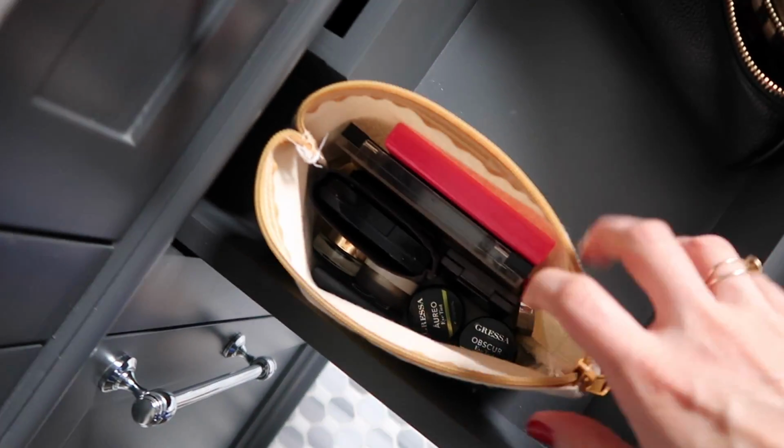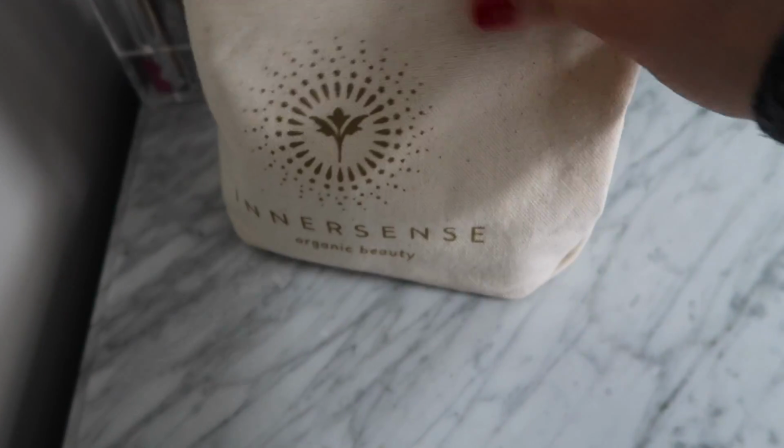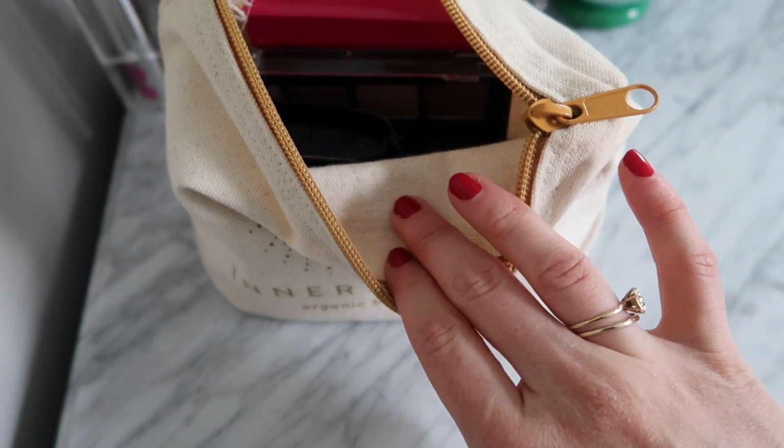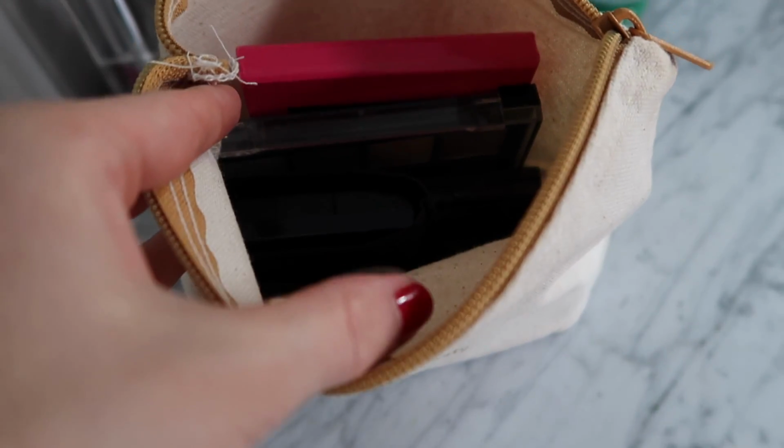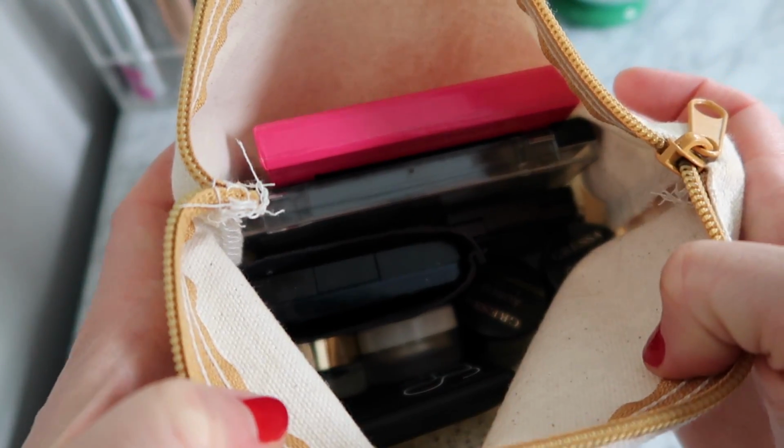Let's do this one next. This is, I think, pretty much mostly eye products. I repurposed the Inner Sense bag. This was the pretty recent limited edition travel hair care discovery that Beauty Heroes did with Inner Sense. It makes a really nice makeup storage bag for me.